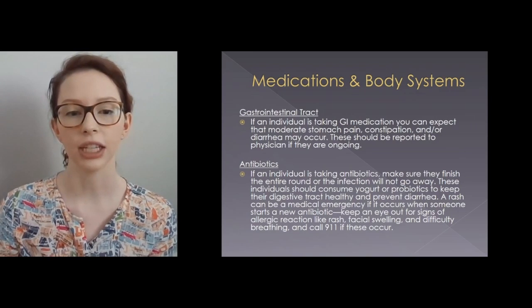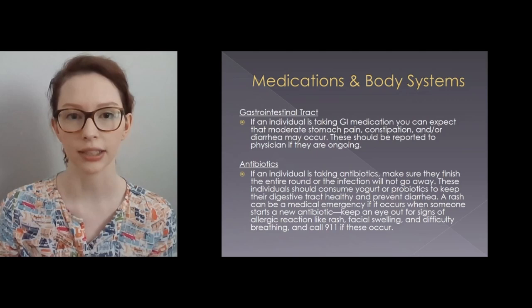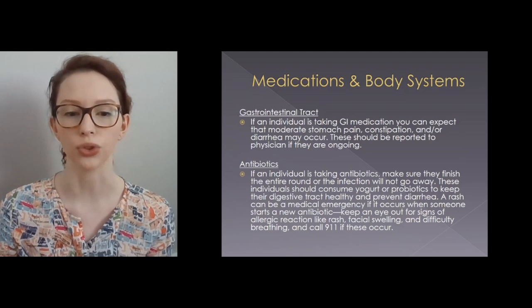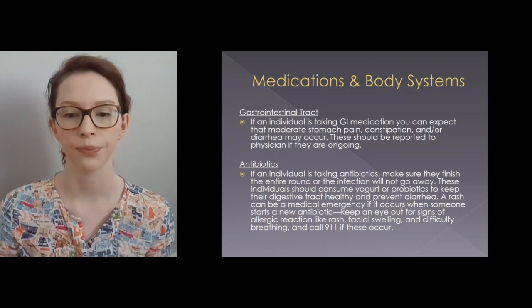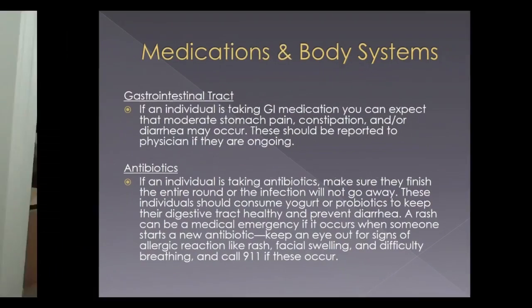Antibiotics. If an individual is taking antibiotics, make sure they finish the entire round or the infection will not go away. These individuals should consume yogurt or probiotics to keep their digestive tract healthy and prevent diarrhea. A rash can be a medical emergency if it occurs when someone starts a new antibiotic. Keep an eye out for signs of allergic reaction like rash, facial swelling, and difficulty breathing, and call 911 if these occur.